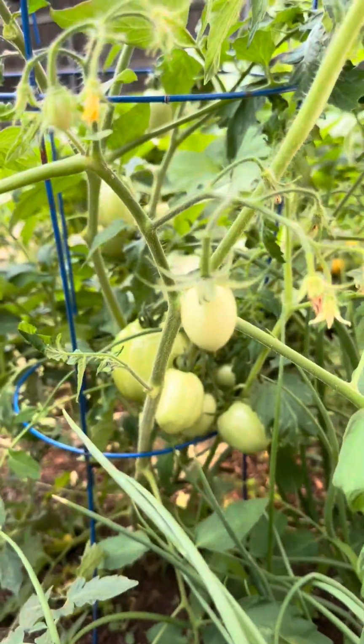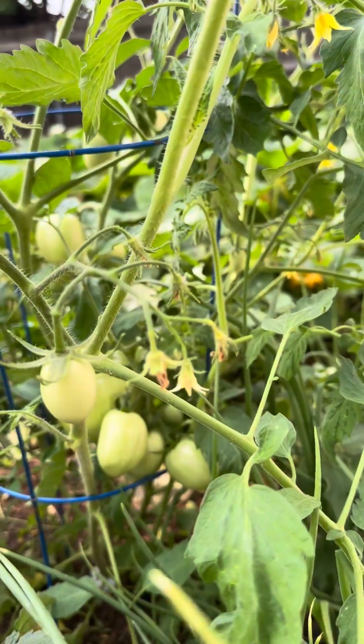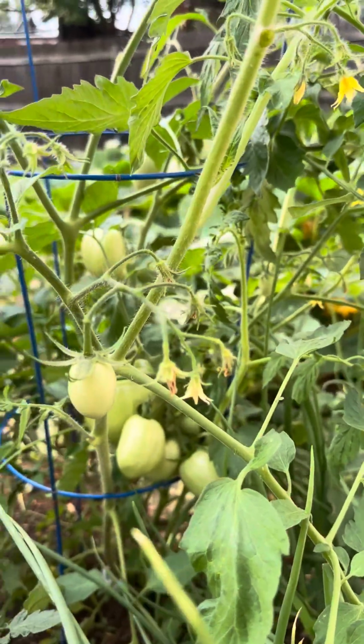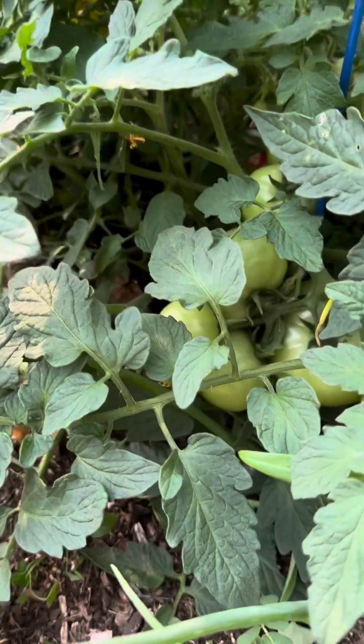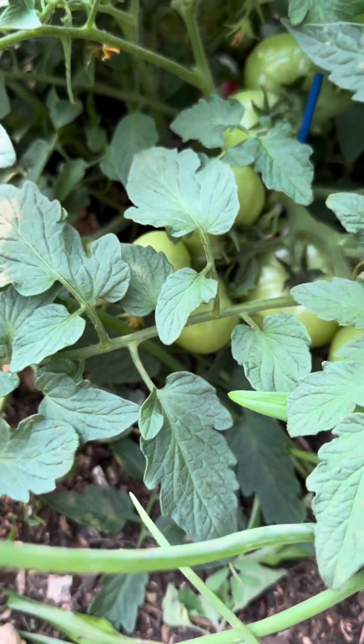Tomatoes are a popular vegetable that many people grow in their home gardens. Pruning tomatoes can create stronger and healthier plants that will grow larger numbers of higher quality tomato fruits later into the growing season.